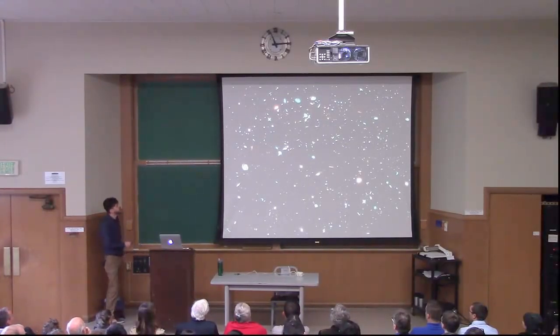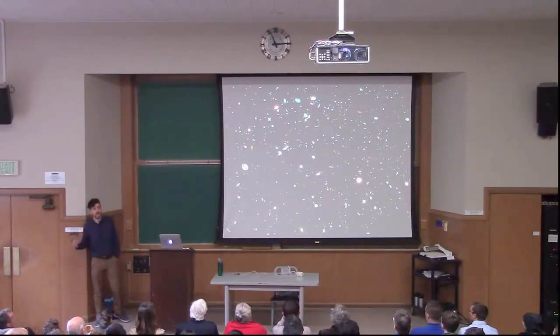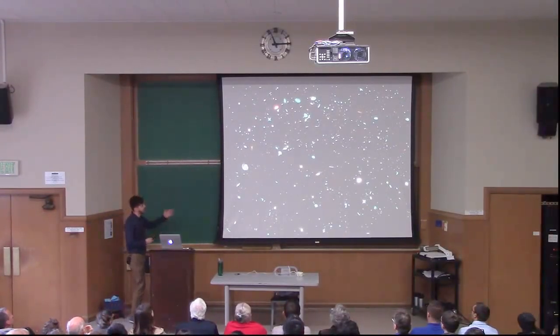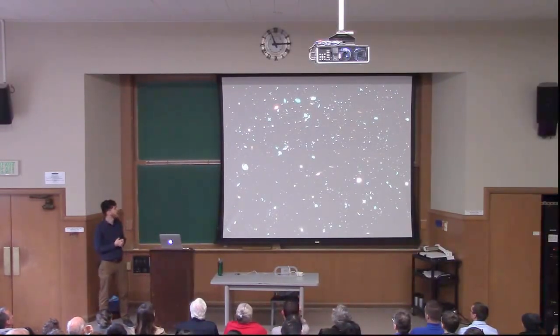And what you see here is an array of galaxies of different sizes, shapes, and colors, and distances. You see blue galaxies that are forming stars actively, red galaxies that are evolving passively and have finished forming stars, you see very young galaxies and old galaxies. And this is what the universe looks like today, more or less. And this is what we're trying to understand.